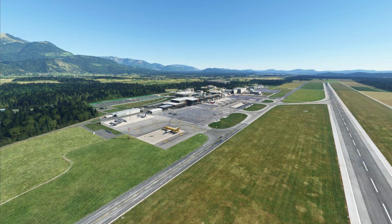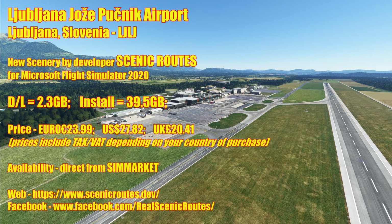It's midday in Slovenia and we are at Ljubljana International Airport, which is the main airport in the country of Slovenia. So we're looking at the new payware scenery by Scenic Routes. It downloads at 2.3 gig and installs at quite a large 39.5 gigabytes, so this is very extensive scenery. It's available only from SimMarket.